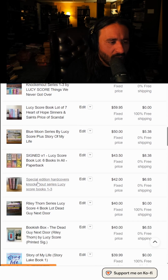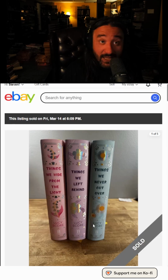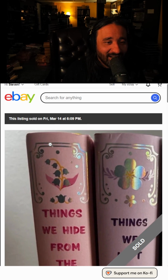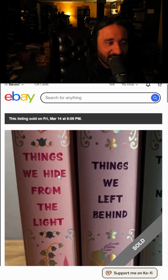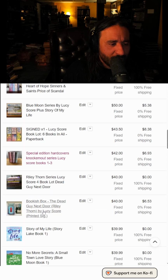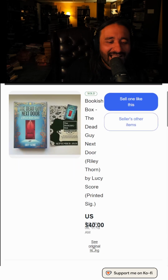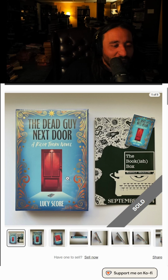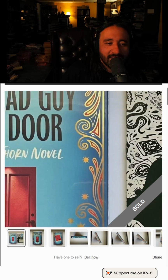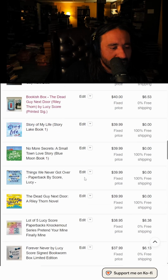Oh, this is cool. These are pretty. It's kind of what I was talking about. Books are so freaking pretty now, and I'm not saying that condescendingly. I enjoy it. I love that they're pretty. I think they're cool. That's neat. I like that typography too. So, Bookish Box, I've seen Bookish Box too. You see this a lot in comics, where they'll do limited edition covers. Like Rick and Morty number one has like 20 different number ones. That's cool.